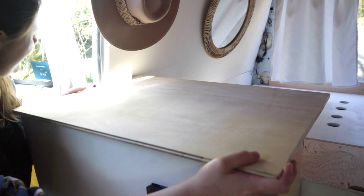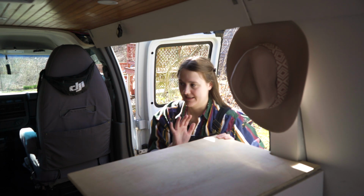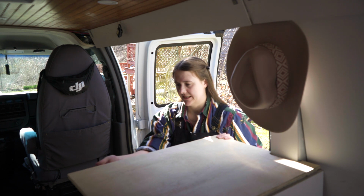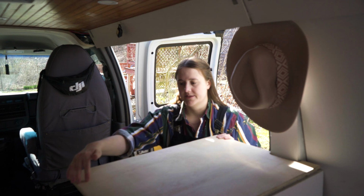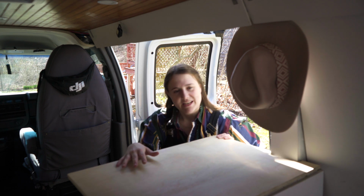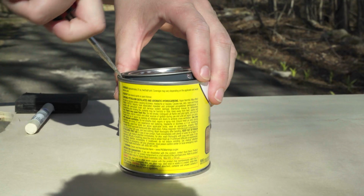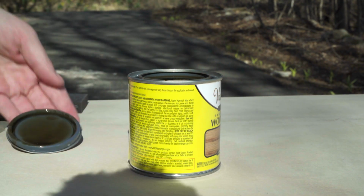Okay, all right. It works. Thank God I cut it correctly. But this already feels like an improvement. I've kind of extended the counter so it has a bit of an overhang both on this side and this side, just by a tiny bit, but this is basically my primary living space in here, so it makes a big difference. But now I'm gonna stain it and seal it, and then I can install it.